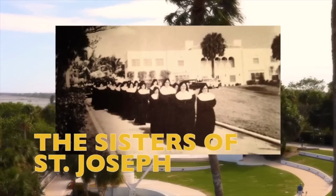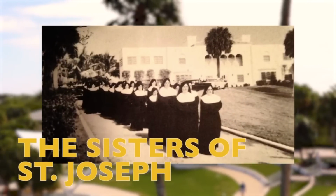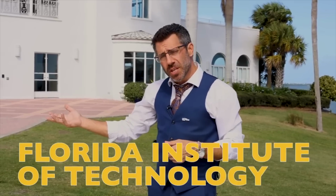So they actually sold it in 1950 to the St. Joseph Church. The nuns took over from there and actually had a small college here. So you can see that the Tuckahoe Mansion has been a lot of different things. It was a social hub, then it was a church, which was a college, and then it became Florida Institute of Technology College as well. So the Florida Institute of Technology actually ran to around 1986.